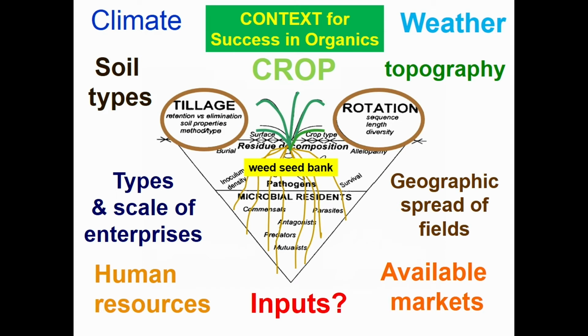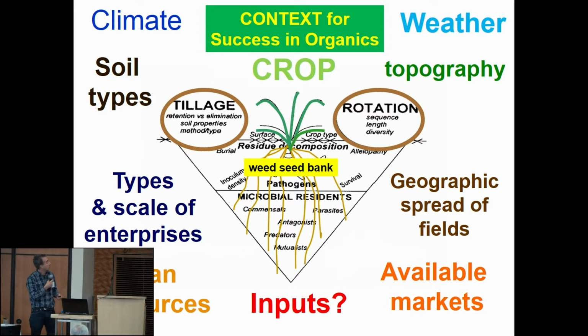The geographic spread of fields is not something that I have to deal with very much. I have a research farm where everything is contiguous, 70 acres, but when I talk to the larger organic grain producers that have this spread of fields, it's something that I realize is so important in how they make decisions. And so you have to figure out how scale of enterprise and spread of enterprise is a driver for you, but it's going to be very different if you have things spread out or have very large-scale enterprises.